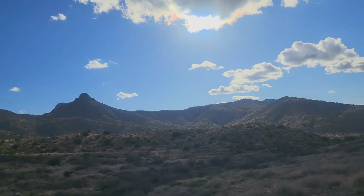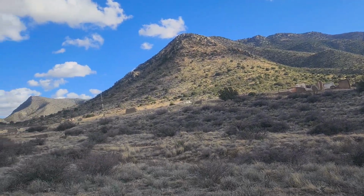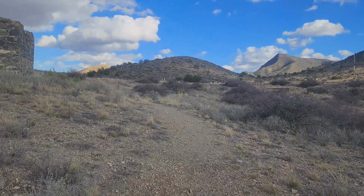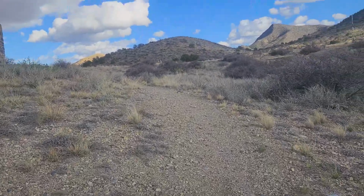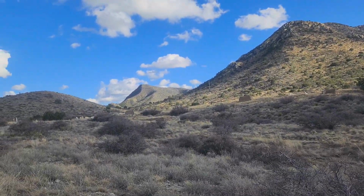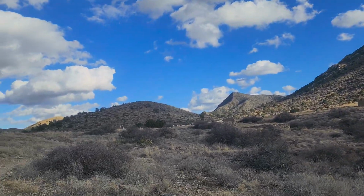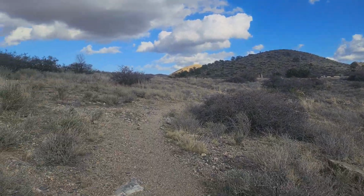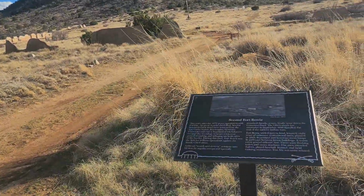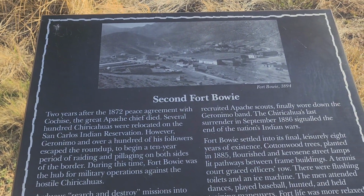Pretty awesome. These trails go all around here. Oh no, I think this one's going down to the spring, so I'm not going to take that. I didn't look at the sign, failure to read signs. And I was right, that is the flagpole. That is the original flagpole. Pretty amazing. Okay, gonna pause for a bit. Alright. Second Fort Bowie. Here's the info. Gonna snap a pic and read.